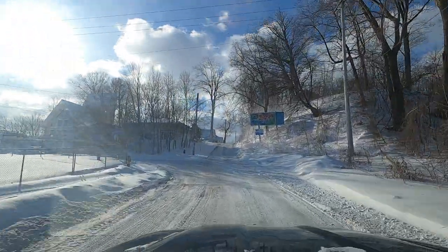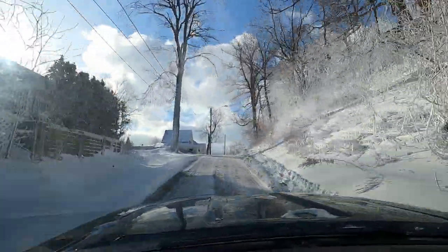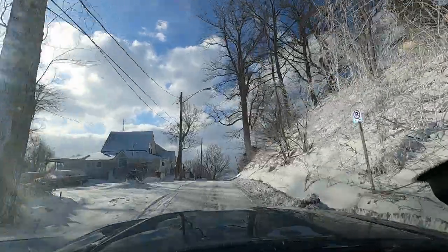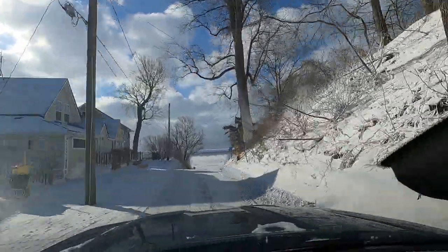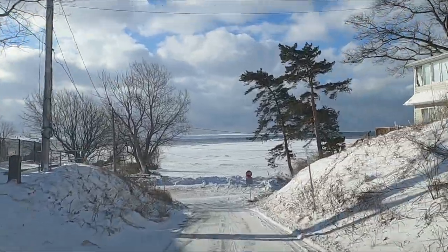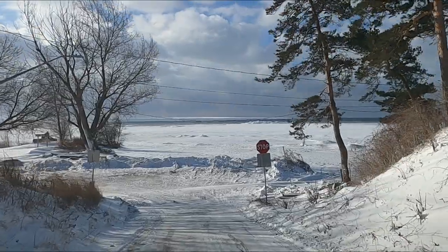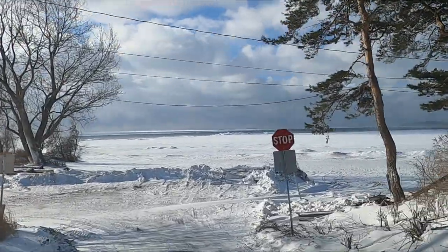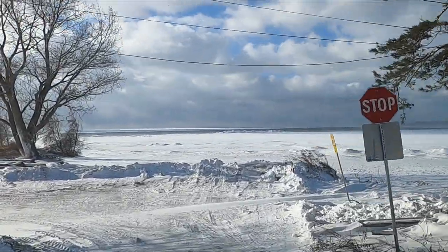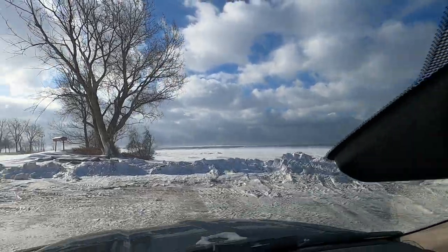So I'm just going to spin the camera around right now so you can see as we go up the hill. And you'll get the first look at the lake like I am, because I've not seen it since last Sunday. Oh, look at that, open water. Now, I had heard there's open water because we did have a big mild spell, a really rapid thaw. Oh, that is so neat. Look at the snow blowing off the ice in the distance. Oh, that is cool.